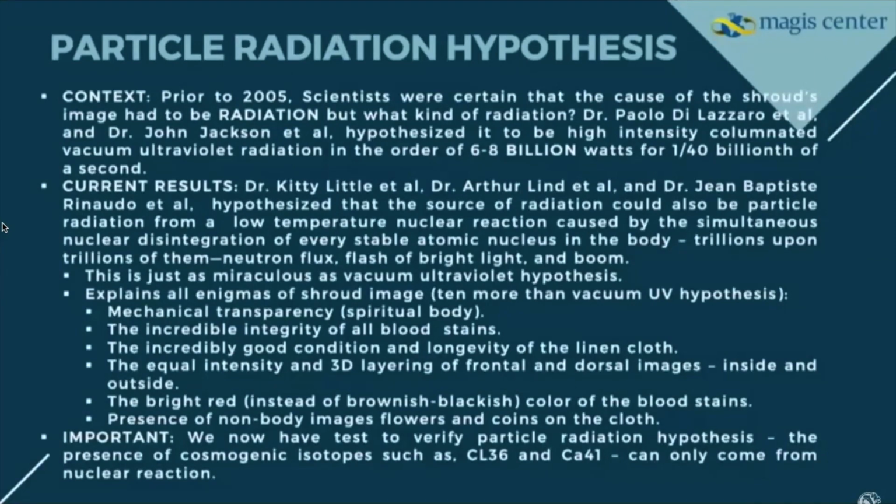And as the body disappears away, of course, it's going to give rise to one major neutron flux, proton, alpha particle flux, right? You're going to get all this shower of particles just blasting out of this body in a big white light. And by the way, a big boom. And of course, when all of this happens, you can actually get not only the image there, but you can explain a bunch of other things on the shroud that are hitherto unexplained. First of all, you don't even have to worry about how the body became spiritually transparent if the body disintegrated, literally in a nuclear reaction.